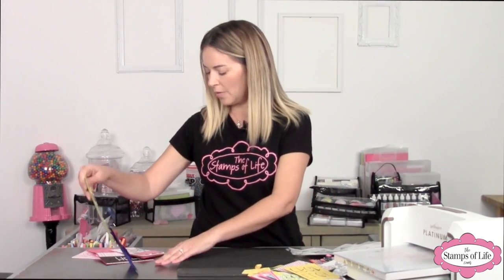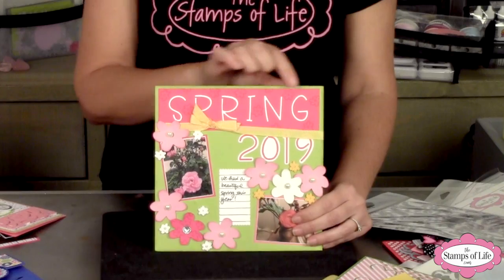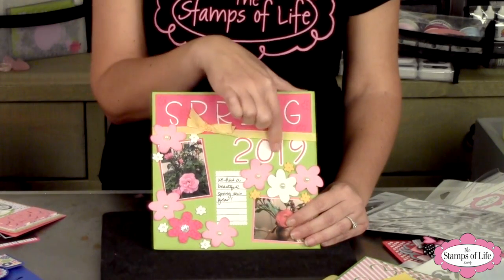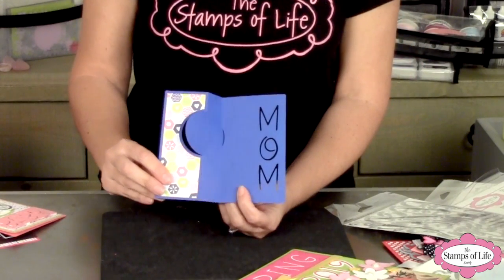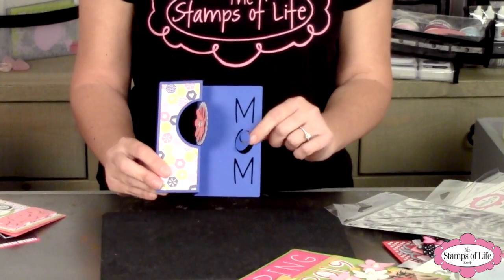Now, here's another one. Here's a title, a scrapbook page. Those of you that scrapbook, it's perfect for scrapbooking. Look at the size, it's nice and large. And here is one that I did on the air. It says mom, see it? The O, look at that, it's still there. I know, it's awesome.